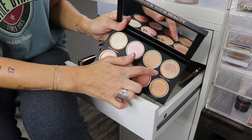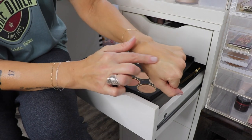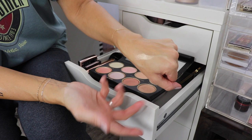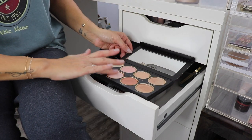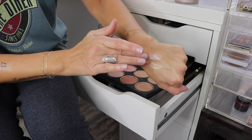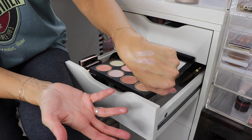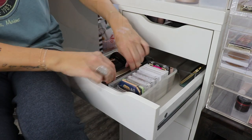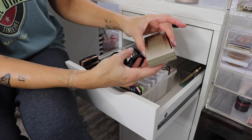So this is my favorite one, Trophy Wife. It's just so pretty. They're glossy, they're shiny, they're everything I want in a highlighter. And I like that you have so many different tones in here. They're very pretty. It's a good palette. I love it.